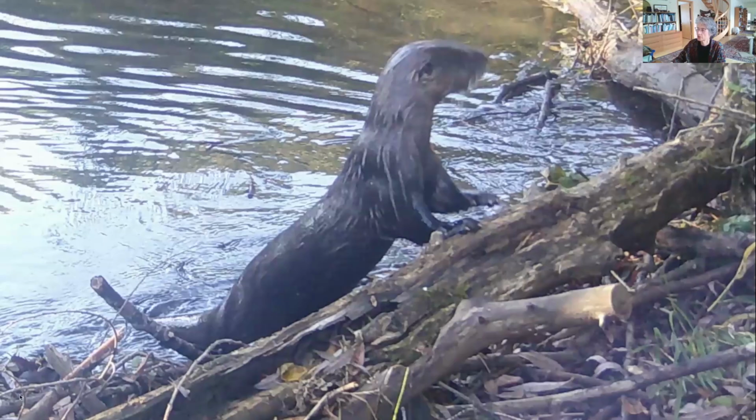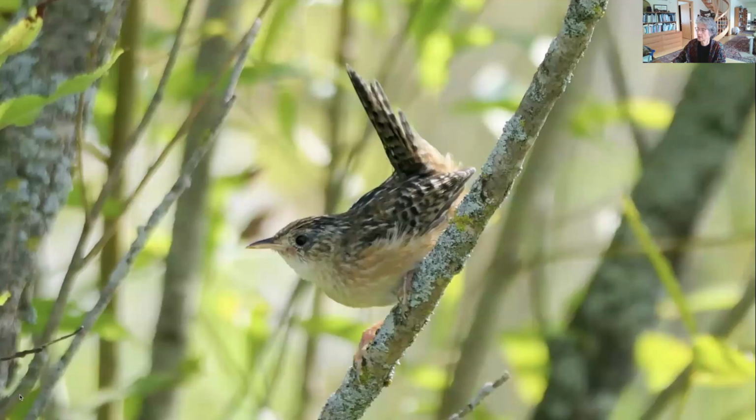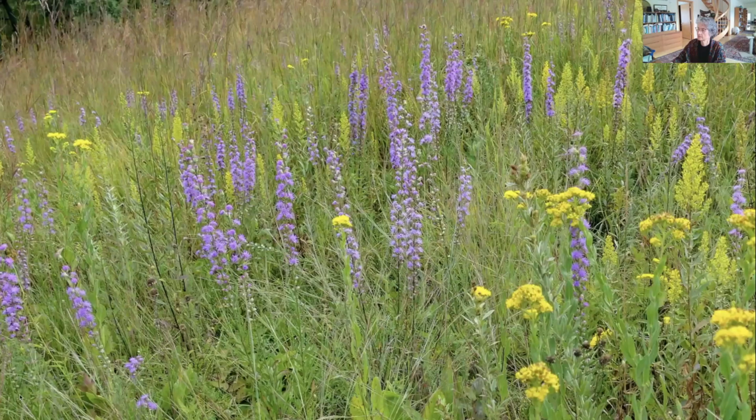We see otters in the creek. We see them more often on trail cameras than in person. And we see sedge wrens in the wetland. They nest in the wetland. Rough blazing star, stiff and showy goldenrod in our big bluestem remnant.